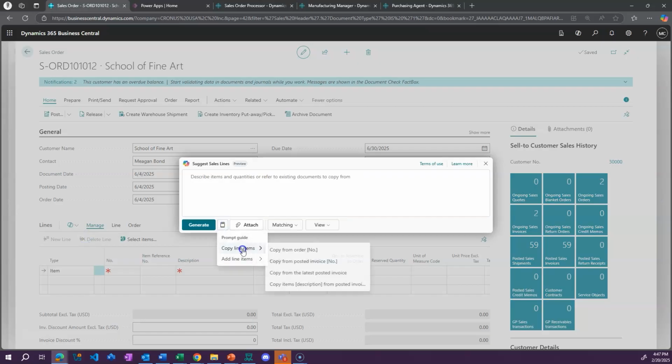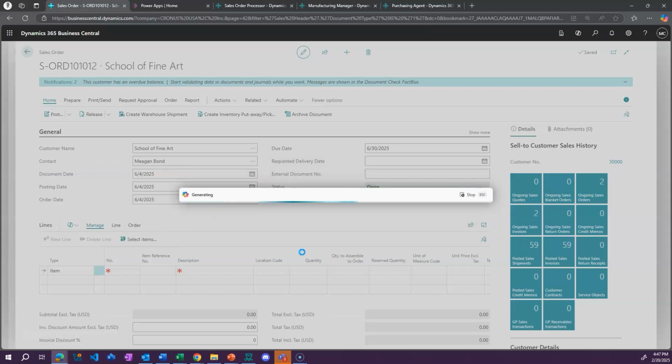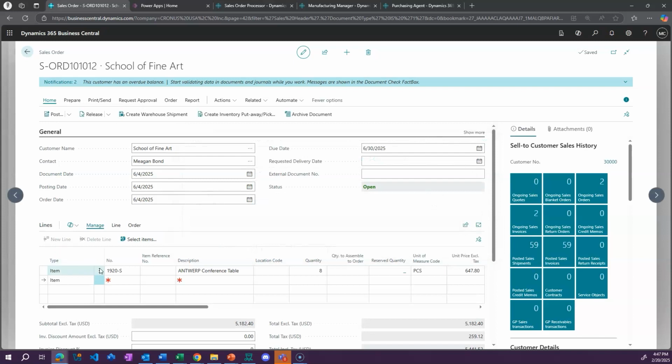And I can say, okay, I want to copy line items from the latest, instead of sales invoice, let's just say sales order. And generate that. And what it should do is look through, find the latest sales order that was created, and suggest the line. So it was an Antwerp conference table, which was the last time. I can select that line and then insert it. And now it's automatically adding this. This is very handy when I need to look for something.